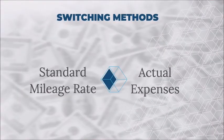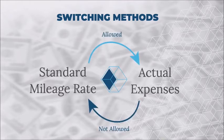Now, here's one thing I want you to understand. Once you start treating a vehicle a certain way, you can't necessarily switch it. If you take the standard mileage rate, you are allowed to change and go to actual expenses, but you're not allowed to take actual expenses and go back to standard mileage. The reason is that if you have depreciated a vehicle out, the IRS is not going to allow you to double dip.